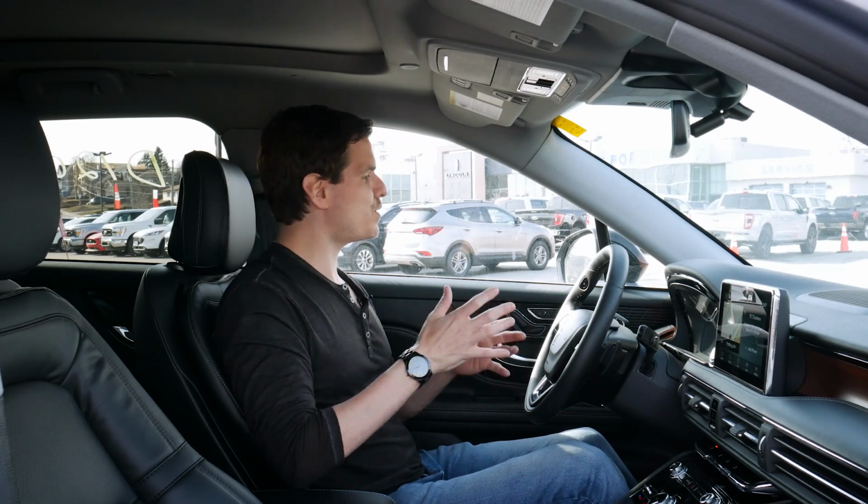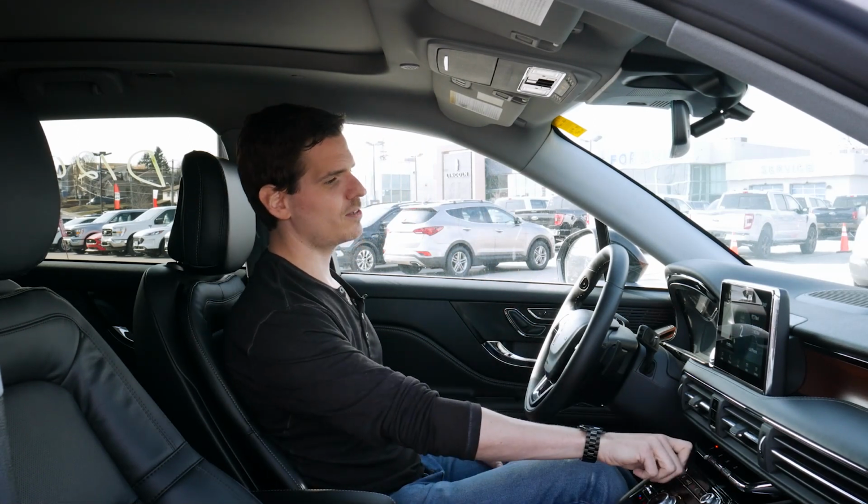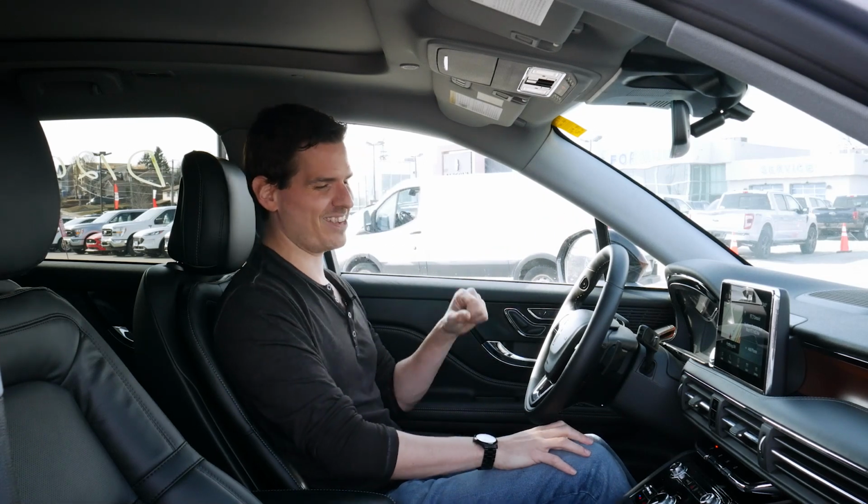So there are a series of different speaker setups and options and things like that inside of the Corsair, but this thing, as you heard, sounds really good. And that's not even up full weight, that was half volume. It's like car shaking right now.